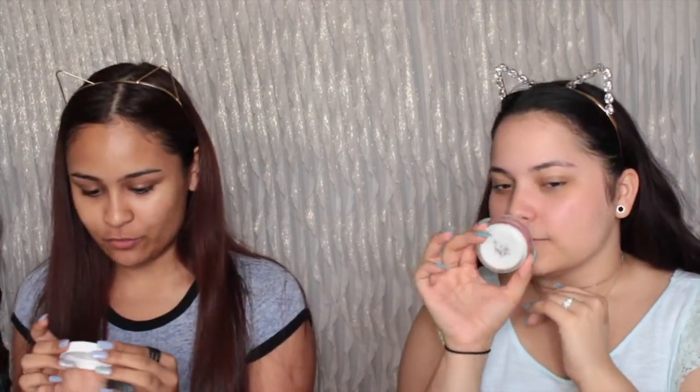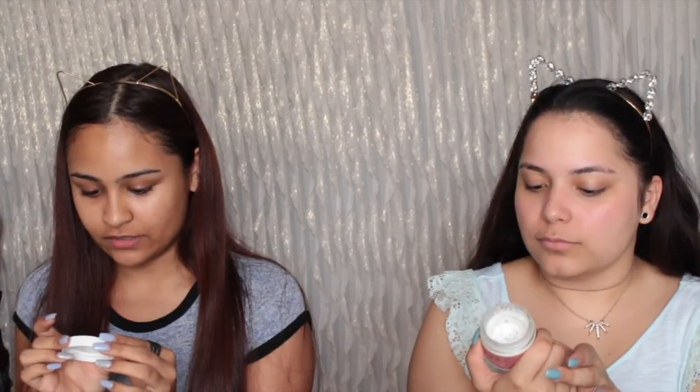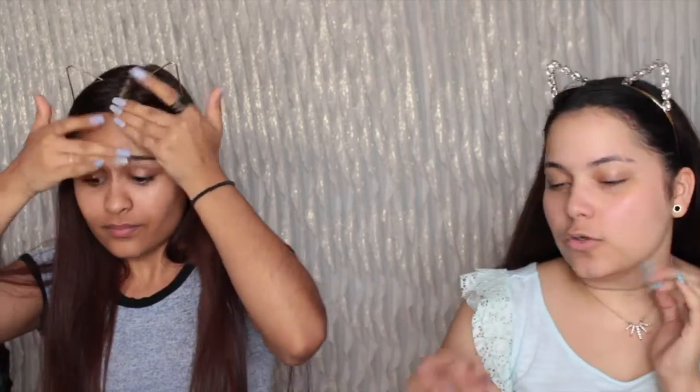It's from Shea Moisture. It's a sensitive skin facial moisturizer. This smells good. Yeah, it's different, but it smells good. And their brand is cruelty free. Yes. So most brands are going cruelty free these days.